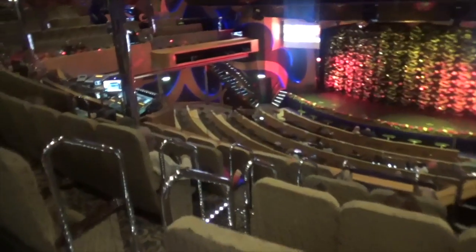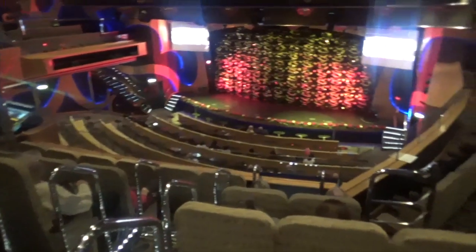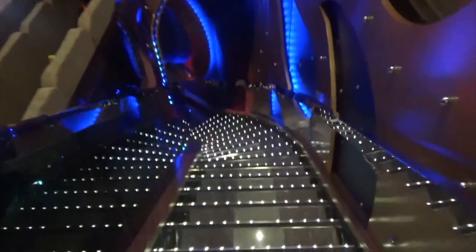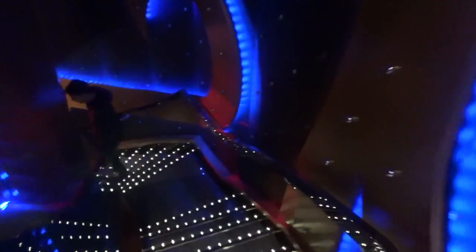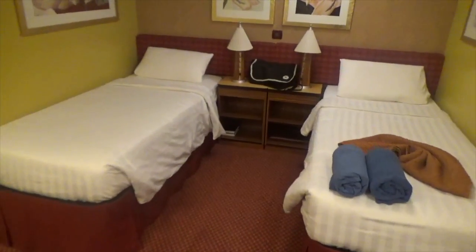We then went on to the theatre, and this is one of my favourite things about the ship as well. This theatre is huge and it's so crazy coloured. The entertainment was actually really good on board, better than I thought it would be. Yes, they have made our bed into 2 beds.